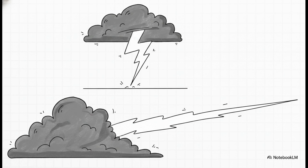Intra-cloud lightning is by far the most common, but cloud-to-ground is the most dangerous to us down here. However, you've got to pay special attention to positive lightning. Originating from the very top of the storm, this highly charged bolt can strike the ground literally miles or kilometers away. It often strikes under a totally blue sky where it isn't even raining yet. Talk about a nasty surprise.